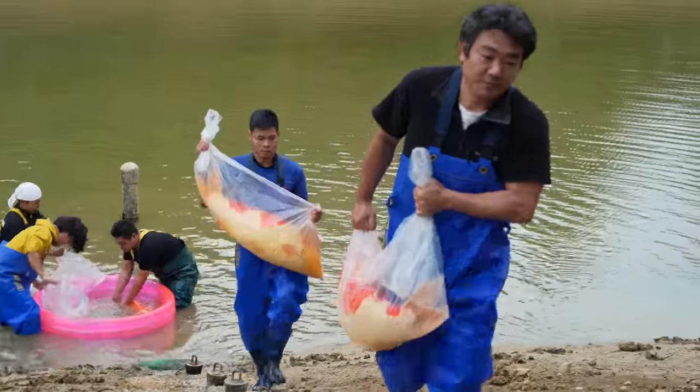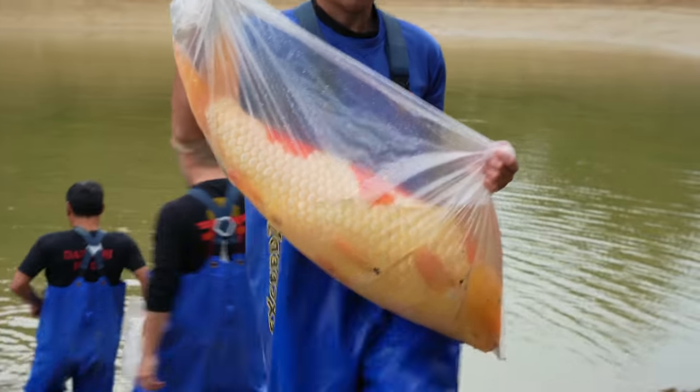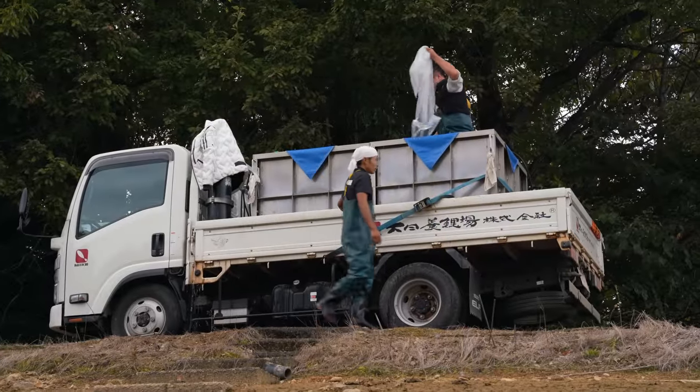The work is physically demanding. Large bags of water, and the fish are brought by the staff to the big truck. With this truck, the fish are transported back to the koi farm.